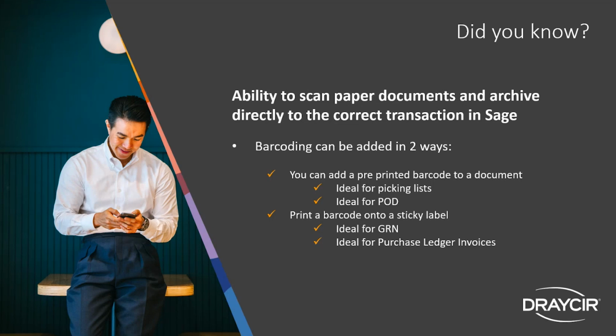Now, of course, once your colleagues have been around the facility and picked the items, they can just very simply drop that document onto the scanner, and because there's that pre-printed barcode, it can then archive that document again against the transaction. So you've then not only got your colleague's signature on there, but it's also archived and referenceable, more importantly, for future reference. So if there's ever a discrepancy in terms of those goods and what was actually placed on the van for delivery, you've got all of that evidence there for you as well.